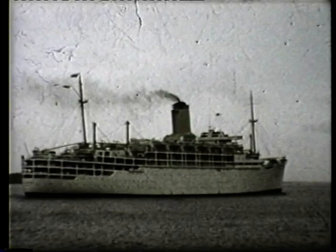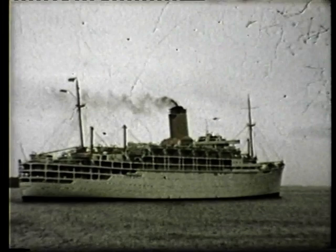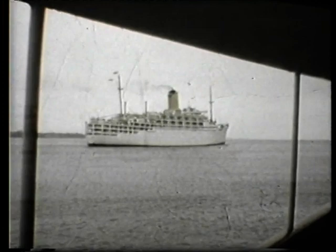A red funneled boat followed Chusan down Southampton Water. Those on board had a marvellous opportunity to film this beautiful ship as she made her way out towards the Isle of Wight.